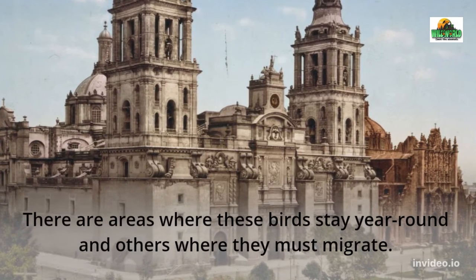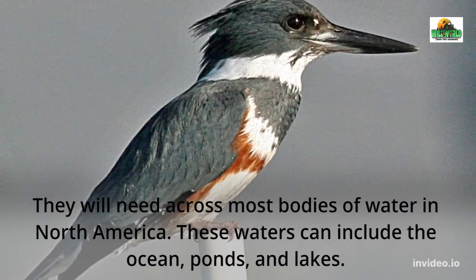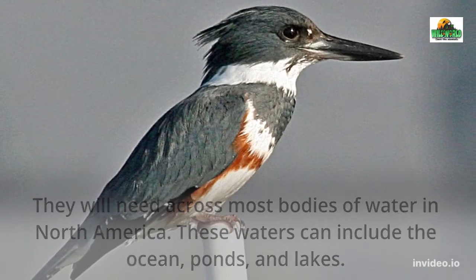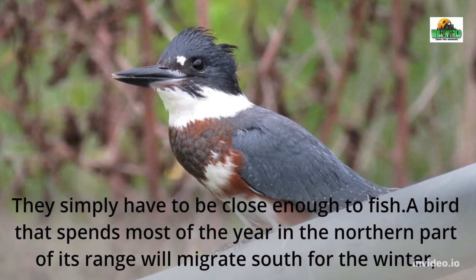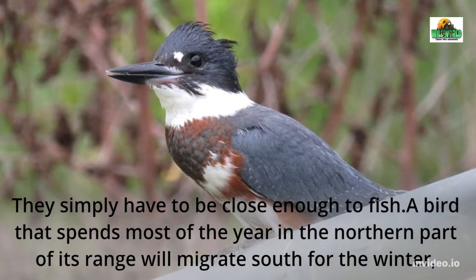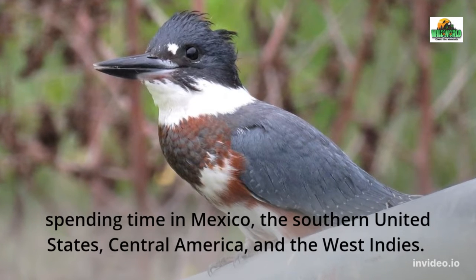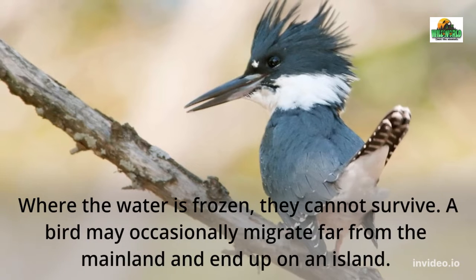They will need to cross most bodies of water in North America. These waters can include the ocean, ponds, and lakes. They simply have to be close enough to fish. A bird that spends most of the year in the northern part of its range will migrate south for the winter, spending time in Mexico, the southern United States, Central America, and the West Indies. Where the water is frozen, they cannot survive.